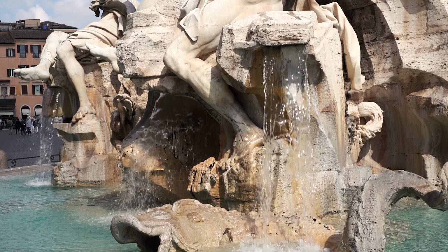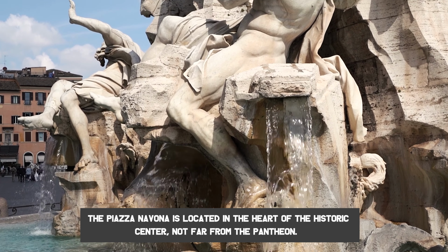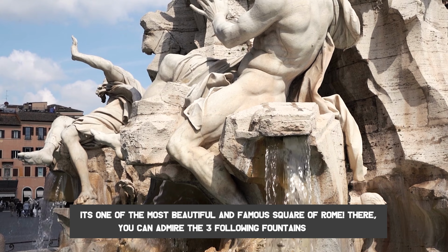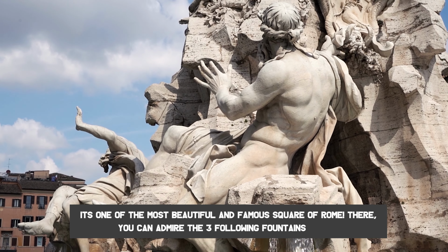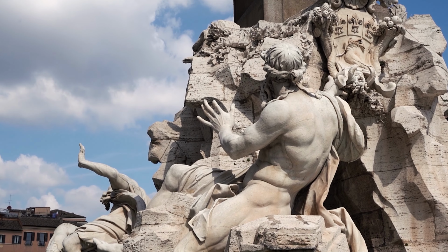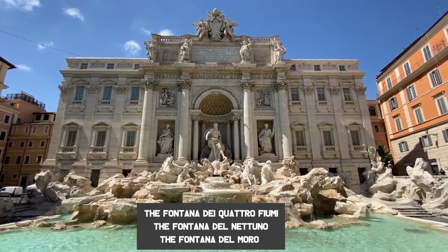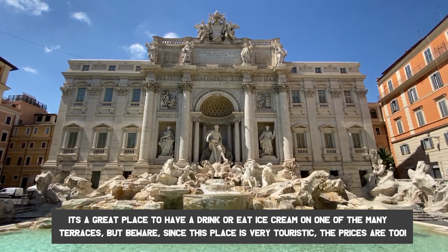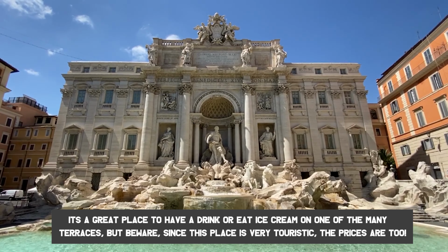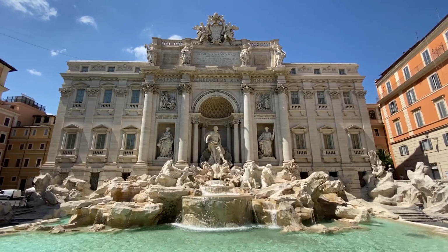4. Piazza Navona. The Piazza Navona is located in the heart of the historic center, not far from the Pantheon. It's one of the most beautiful and famous squares of Rome. There, you can admire the 3 following fountains: the Fontana dei Quattro Fiumi, the Fontana del Nettuno, the Fontana del Moro. It's a great place to have a drink or eat ice cream on one of the many terraces, but beware, since this place is very touristic, the prices are too.